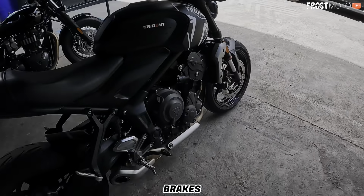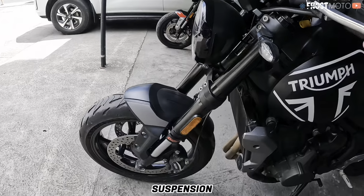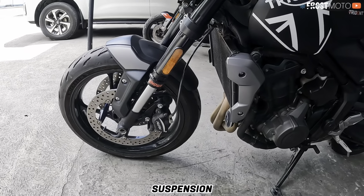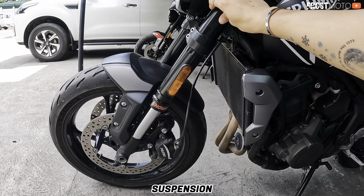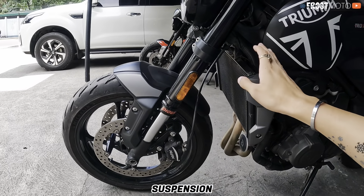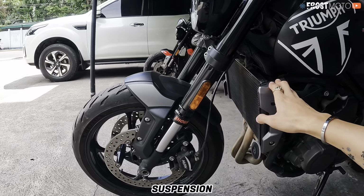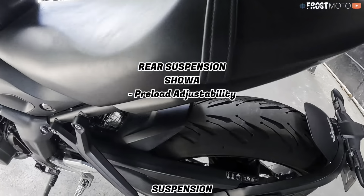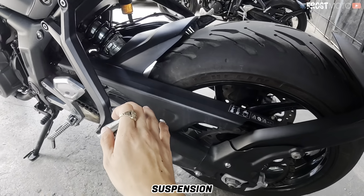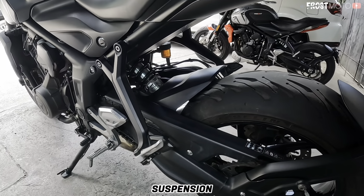Okay. For me, maybe the negative, because there's no perfect bike, like I said, is the suspension. They are using Showa, which is actually very good, but this is standard. So no preload adjustment, no rebound, no compression. What you see is what you get. But actually the brand is also very nice. And for the rear, it is still Showa, but with preload adjustability. So in terms of suspension, those are the things that you will get.